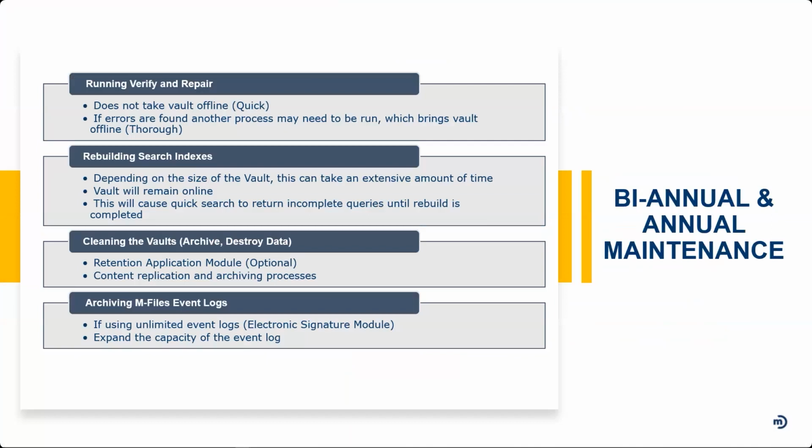Making sure you're running the verify and repair task. There are a couple of different options, whether quick or thorough, but that really does go through the vault to make sure that all of the files and the data remain whole. Rebuilding the search index: as content is added and migrations from other systems are occurring, make sure you're going in and running the maintenance task to refresh those search indexes, whether you are running IDOL, DT Search, or Smart Search. Those are all aspects of the indexes that have to be maintained, or are strongly recommended to be maintained, to ensure that as users interact with the system, those searches are coming back in a timely manner.